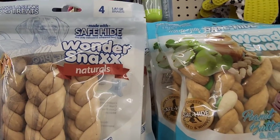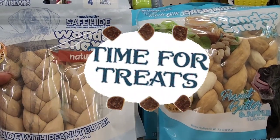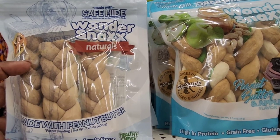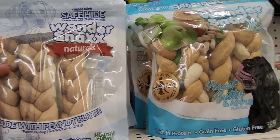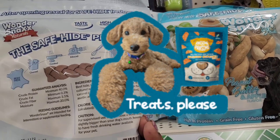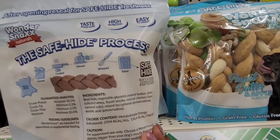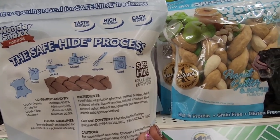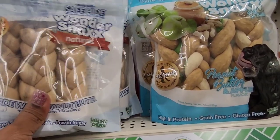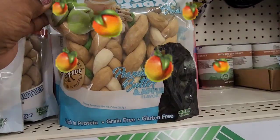Our long-lasting dog treats. Oh my God, four large Wonder Snack Natural, made with peanut butter. Easy to digest, high in protein, low in sugar, healthy chews. Oh my God, those look really, really yummy. Made in Mexico. Taste dogs love, high in protein. So they got this one here, and they also got this one here, which dogs love.